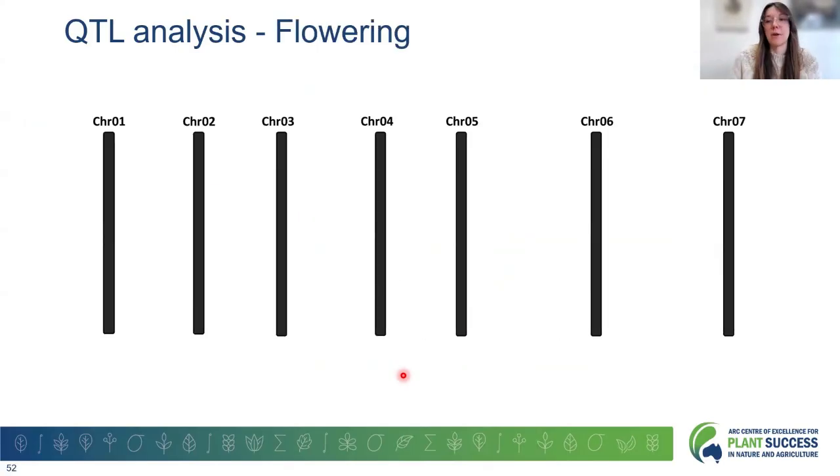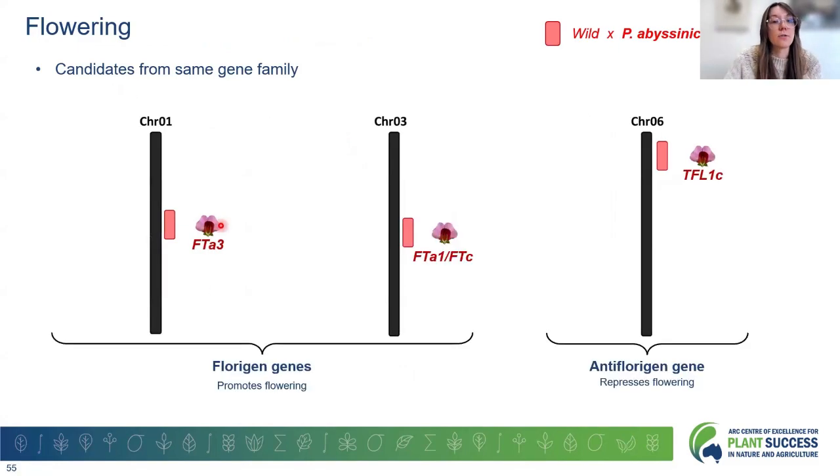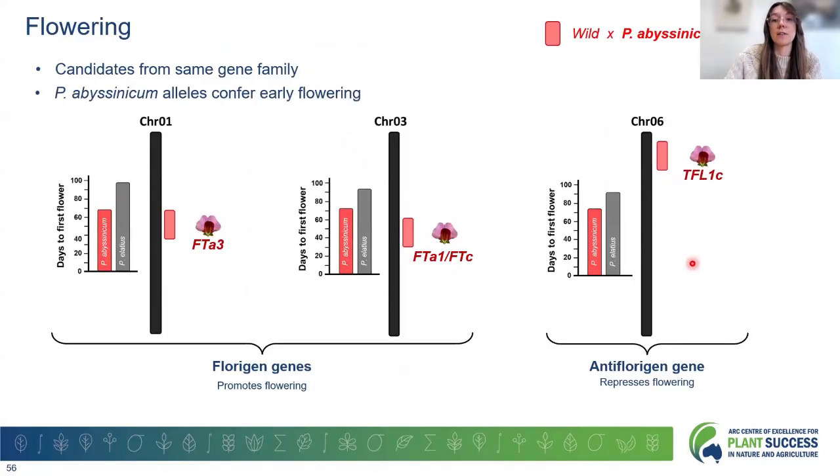But really, we've primarily been focusing on flowering. In Abyssinicum, we identified 4 flowering QTL. The strongest 3 had candidates all from the same gene family, quite strong candidates. 2 of which were florigen genes, which promote flowering, and 1 is an anti-florigen gene, which represses flowering. And we found in all cases that the domesticated Abyssinicum allele confers earlier flowering, which is what we would expect. So this suggests that this is probably a gain of function and this is probably a loss of function.